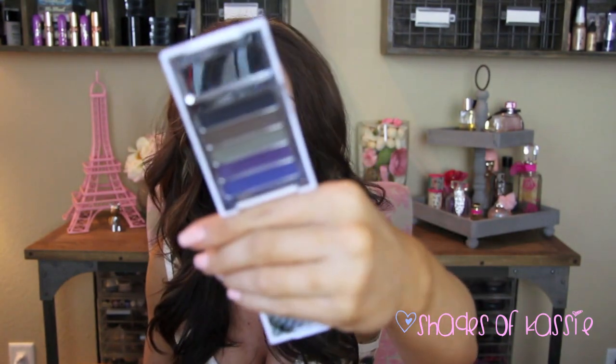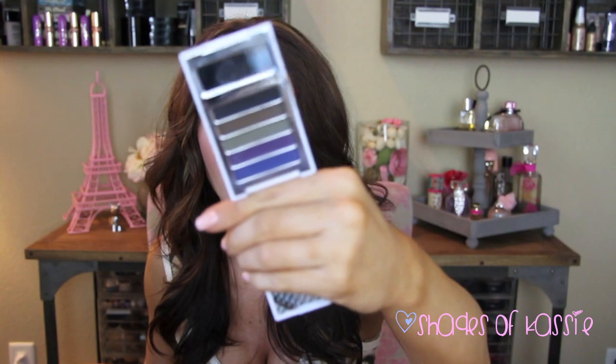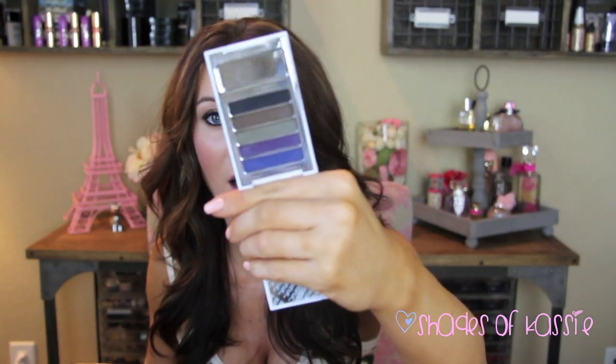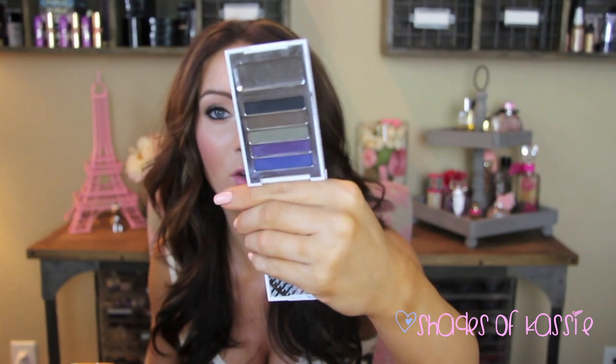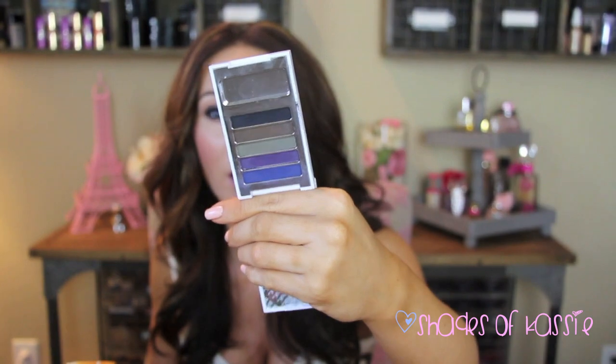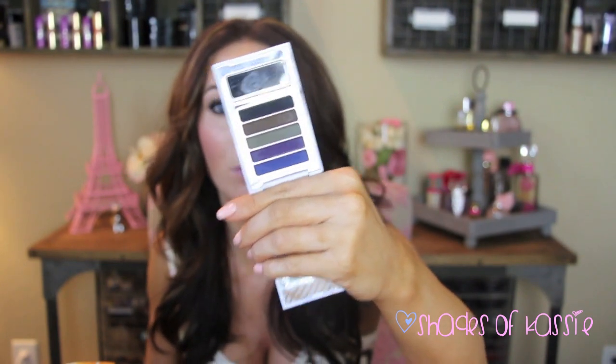The Sonia Kashuk palette. This is the eyeliner palette, Lay It on the Line, and they're 5 powder eyeshadows. And I love this for the lower lash line. You can smudge this on your lower lash line and it just stays put. They're powder shadows. You can also put this on your waterline. Use a little bit of MAC Fix Plus and use it wet and do an upper lash line liner.